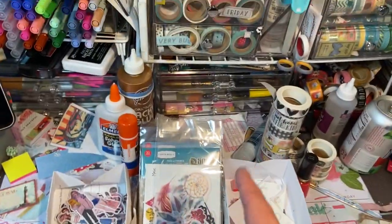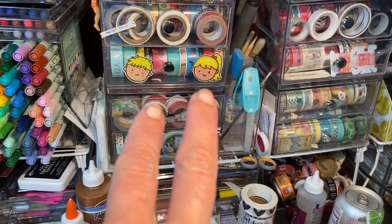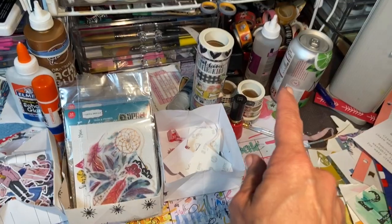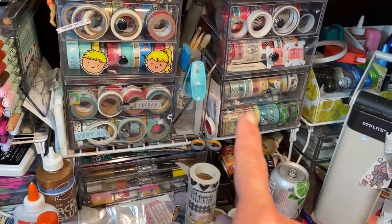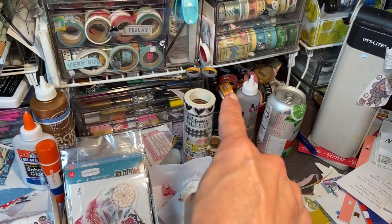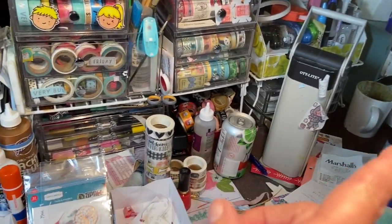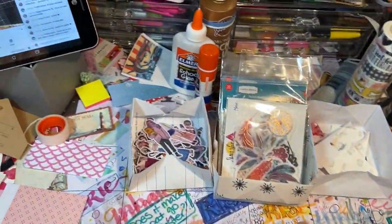And then I have more washi. There's washi there. Look at my little faces from Sweet Elizabeth. That's my boy and my girl. Oh my gosh. Okay. I just need to be better. I have these drawers that I keep my active washi in. And then that is washi, this is washi. And then over there, I showed you when I organized my room, I have other bins of washi. So that's not what I'm working on now.